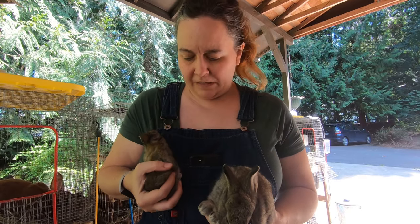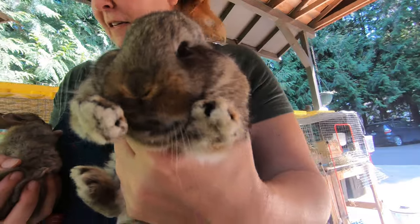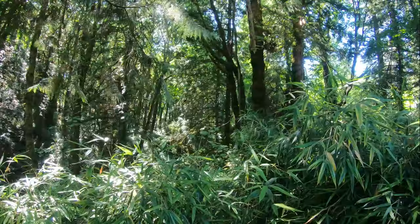They're not nearly as roly-poly as Daisy's bunny. I mean, Daisy's bunnies are fairly fat.